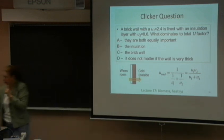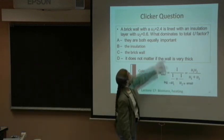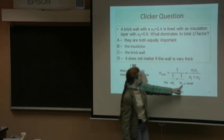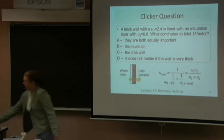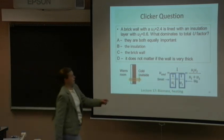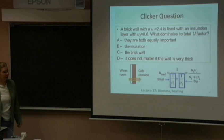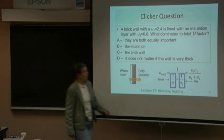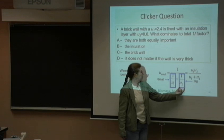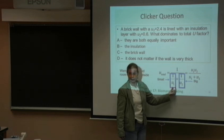So to do this, we use our engineering think, and we go, well, U1 is big, that's the wall, and U2 is small, and since they're in the denominators, if this is big, this is small, and this is big, so what dominates the overall equation? They're equal? You think they're equal? If one's small and one's big. Depends. So if this is big, then this is going to be bigger than this, so this is going to be less significant, right?